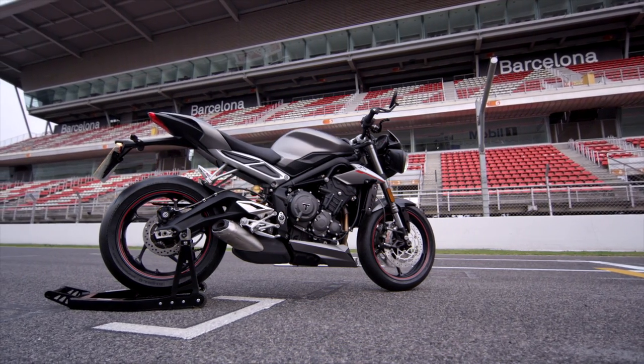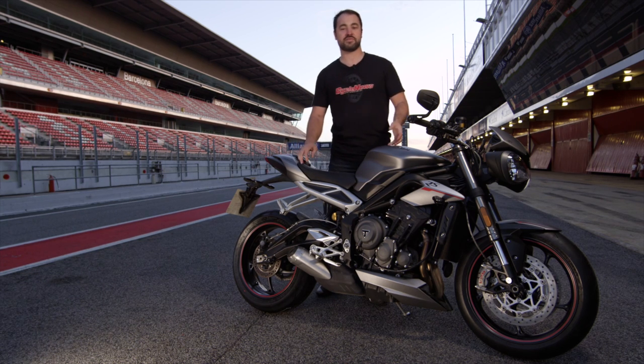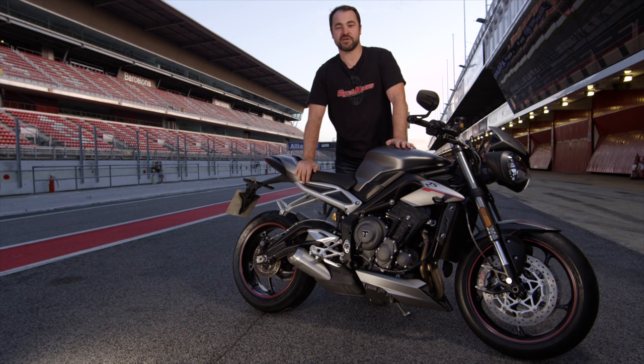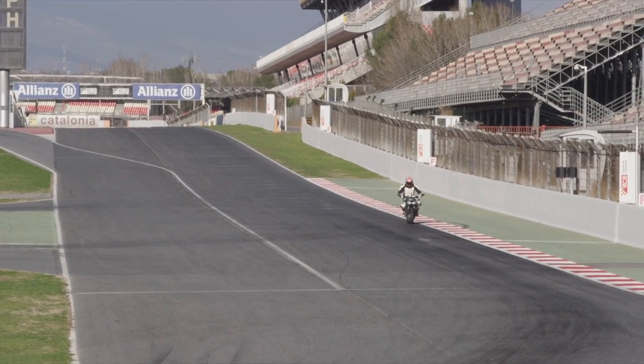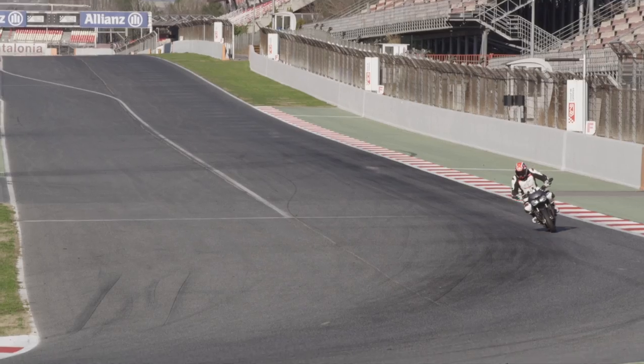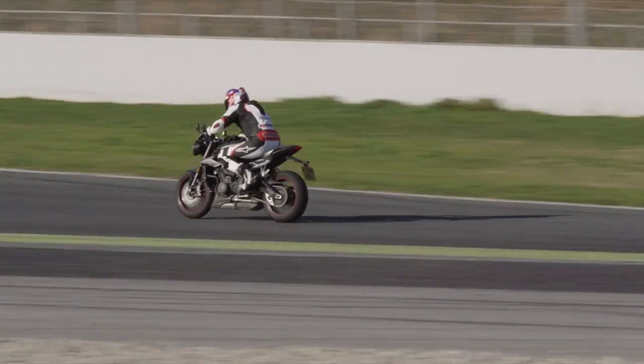The great thing about the Street Triple range as a whole, and I'm not going to take credit for this one, I'm going to give this one to Tom from motorcycle.com. He actually said that the bike basically feels like a bike that you've had the whole time. It's so easy to ride, user-friendly, and familiar. As soon as you get on this thing, it feels like you've had one for ages. It's a fantastic bike to ride.